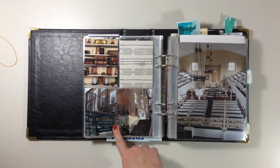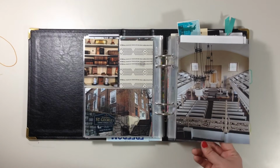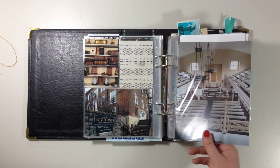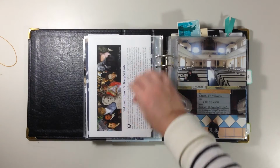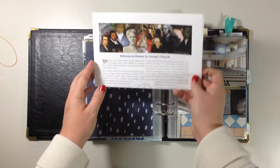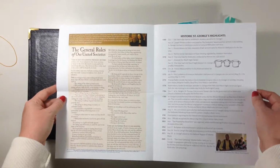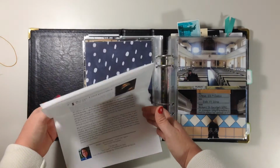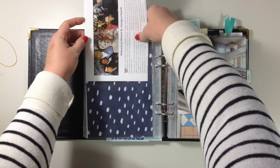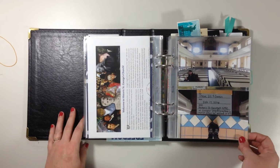And so we went to the historic St. George's United Methodist Church. We found an old Sunday school log that noted that my husband's great-grandfather attended here when he came over from Germany. So we went and visited, and they were really cool and let us just kind of explore on our own. And then they gave us this little handout that I just put inside this 6x8 pocket. So that was pretty cool to see, and then just kind of have the freedom to roam around the church and the Sunday school buildings, and it's super old.